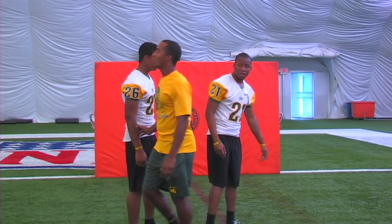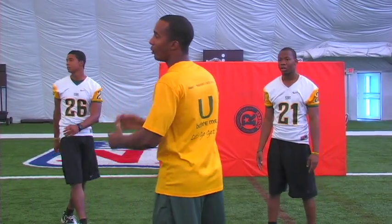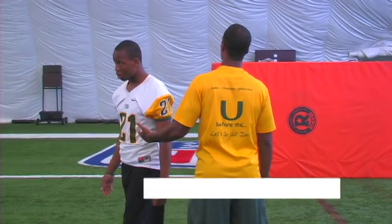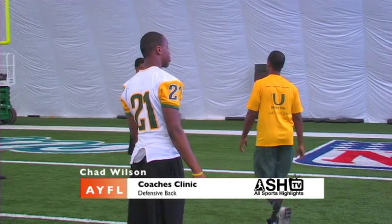All right? Now, we've gotten rid of the receiver, or no receiver came out here to block him at all. Now what do we do when we're out here in space with a running back coming at us and we need to get him to stop? Okay? So we do an open field tackle.